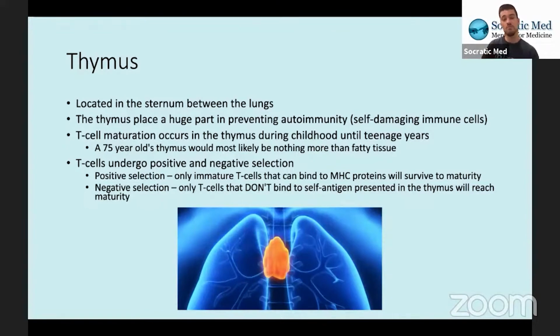So T cells undergo positive and negative selection in the thymus, and it's super important that they do. Specifically, in my opinion, the negative selection, because autoimmunity is very dangerous. And I think that's a really cool process. And all of this is pretty much done by the time you reach your 20s. And then your thymus is pretty much inactive.